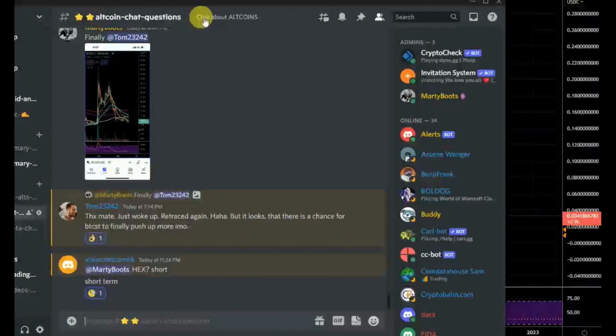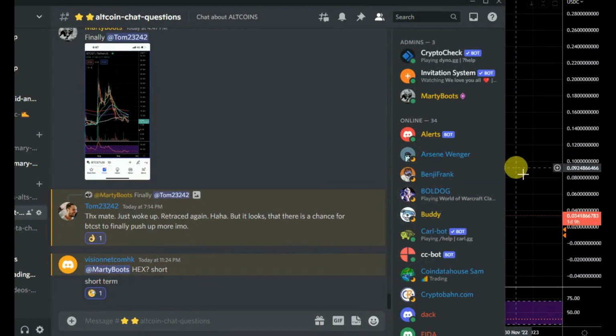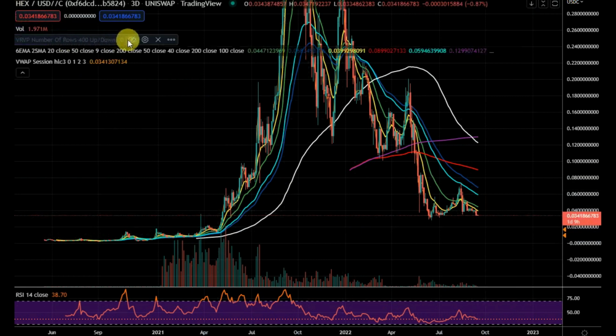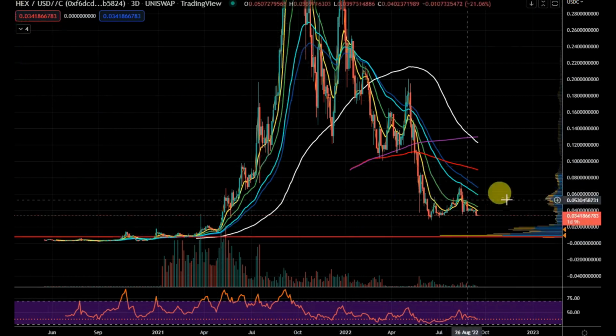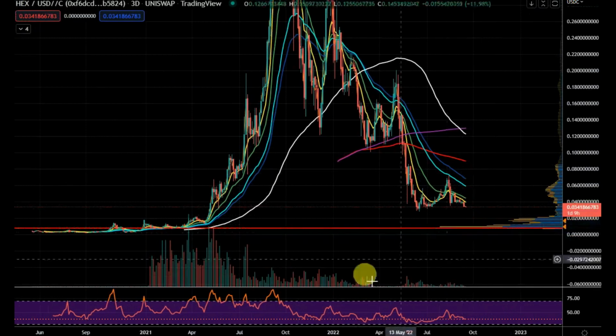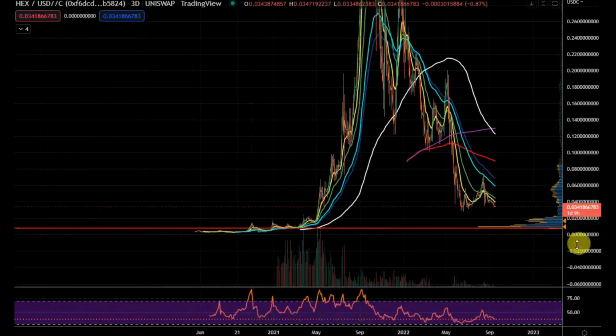All right, mate. Let's look here. HEX. I'm not sure if you're saying HEX short. I'm not sure if you want a short HEX, or did you mean to write short term? So slightly confused on what you're asking, but maybe you are looking for a short. Like as mentioned before, the point of control down here, if we flush down to this, that's a fantastic area to be starting to buy a HEX.